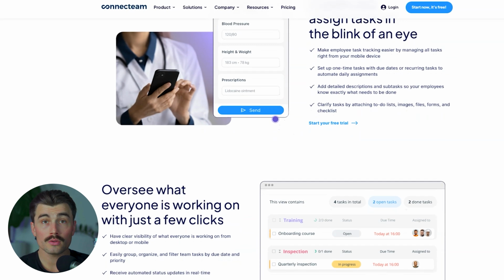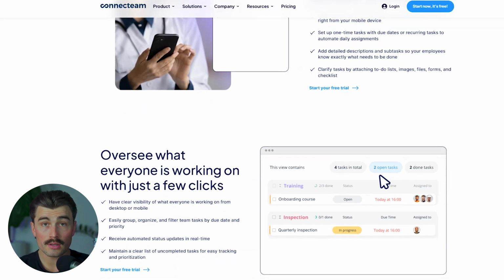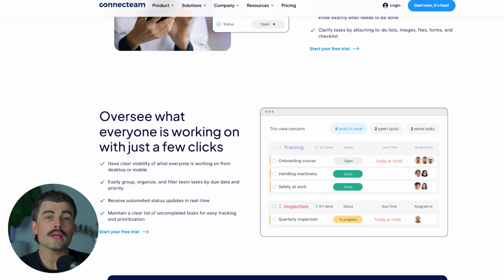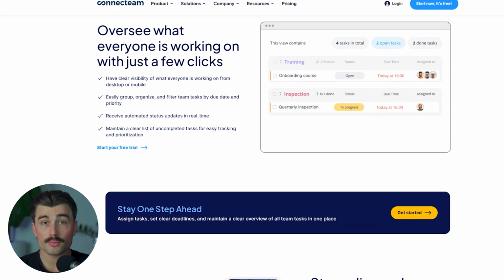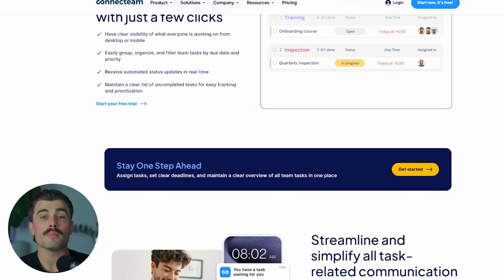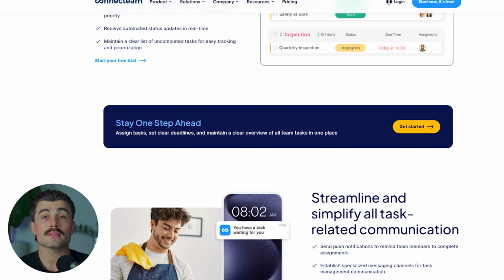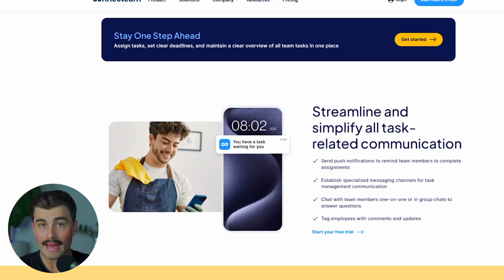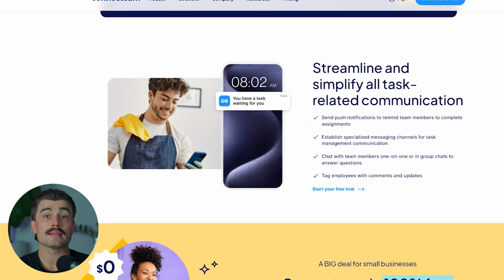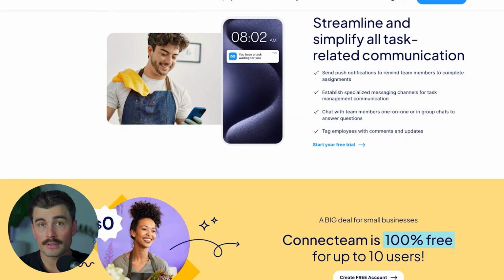Number three, task management. Connecteam's task management tool makes it easy to assign responsibilities and monitor progress. Managers can create tasks with detailed instructions, set deadlines, and even break down larger projects into subtasks for better clarity. Employees can mark tasks as complete, attach files or photos, and provide updates directly within the app. This feature ensures that everyone stays aligned and that the tasks are completed efficiently.